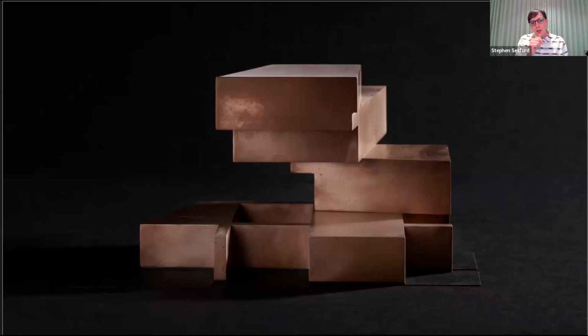So we cast the negative space in copper. It was actually copper powder with resin. I think it's called cold casting. But it has a lot of copper in it, so it behaves very similarly to copper. And it's very tactile, and the more you touched it, the more patinated it got.